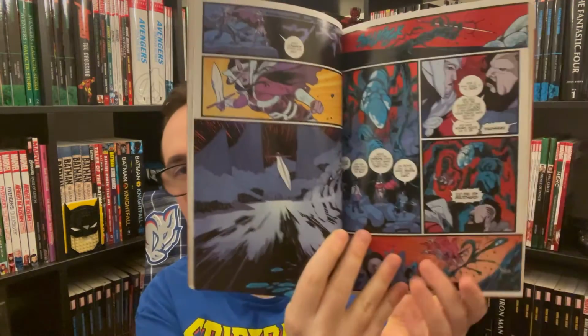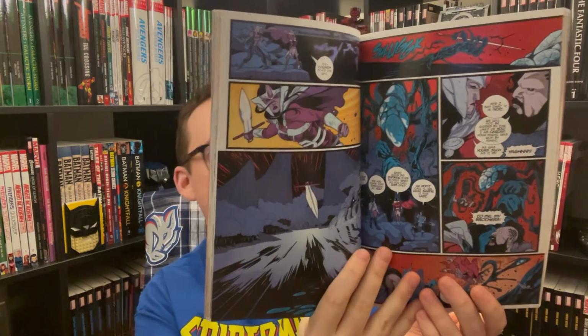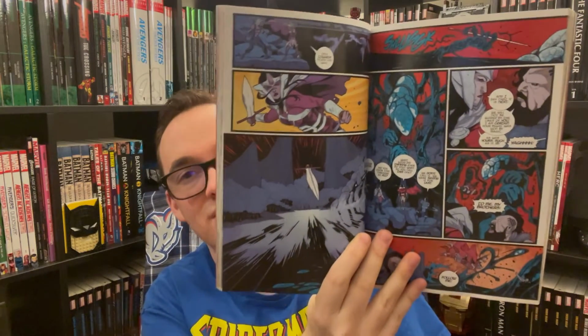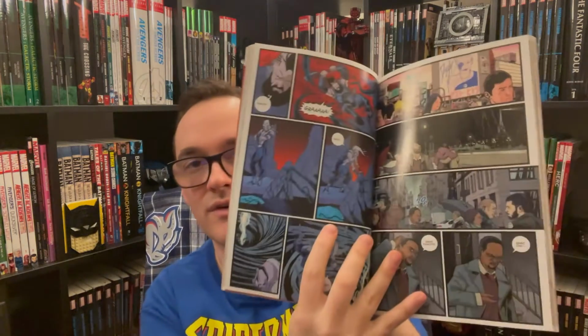And you can kind of see here the art going on. Pretty cool art, actually, I will say. This is fairly modern, actually. It's crazy to think that these books came out 11 years ago. Just insane to think about that, but very cool art going on here, and I think this will be a very quick read as well.